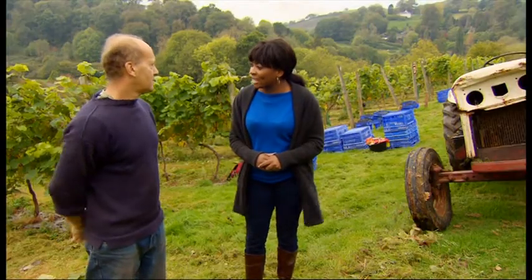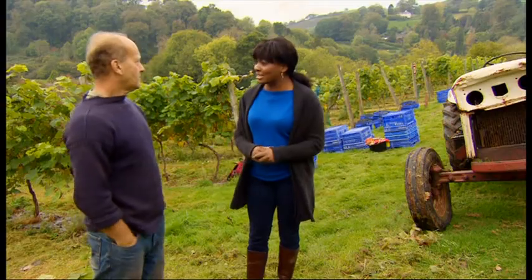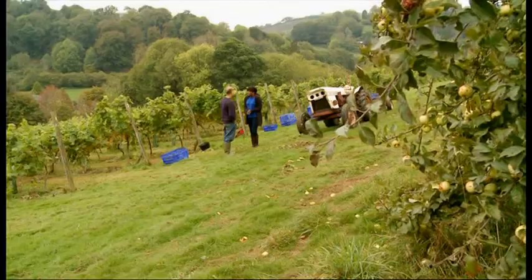Well, we're at the end of the season now, aren't we? So I believe this is the last pick. I think we're going to have something like 7 to 8 tonnes, and my target is 15 tonnes, so we haven't done that badly. But these are the Dornfelder, the rosé grapes, okay. So they look pretty good to me. OK, let's do it.